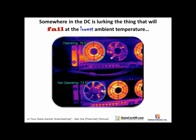So the bottom line here is that somewhere in the data center, there's a piece of equipment that's going to fail at the lowest ambient temperature. So that's why you don't raise the ambient temperature in your data center, because you're worried about that failure.